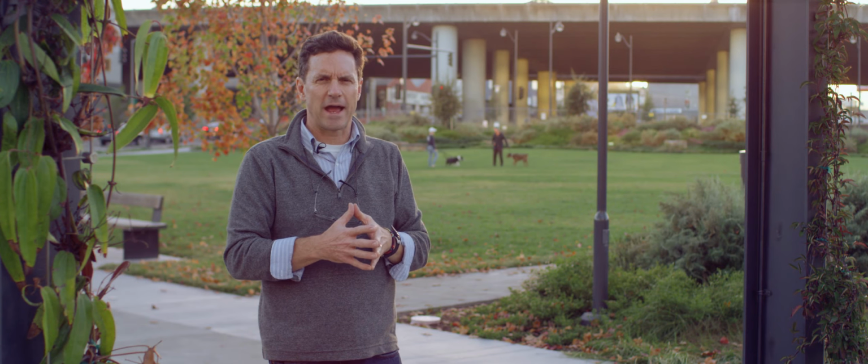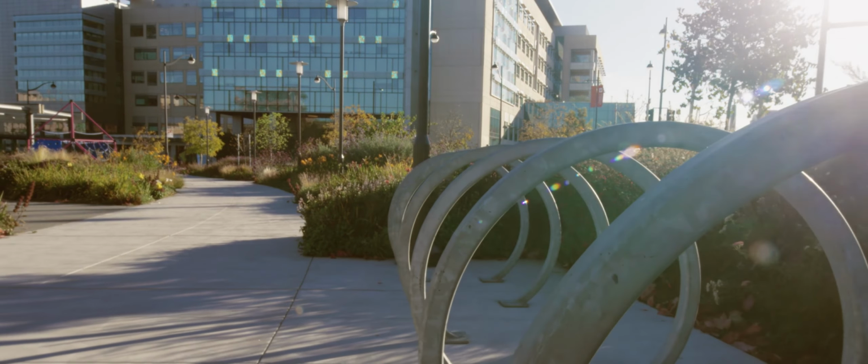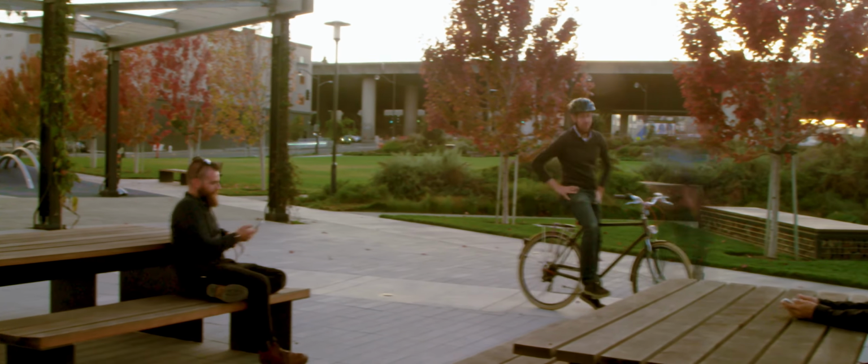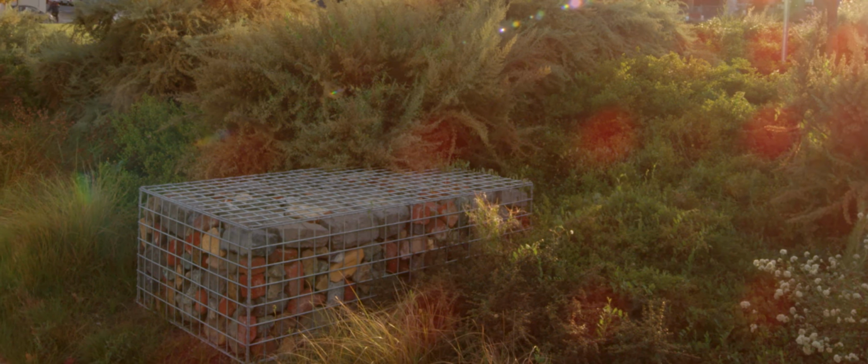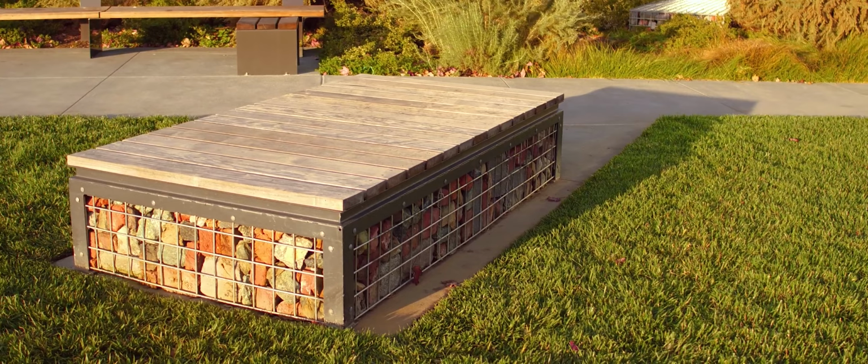What we ended up doing is using some of the rubble that they got from the demolition of these warehouses and putting those in our gabion walls. So we had chunks of concrete and asphalt and also brick that added red colors to those gabions.